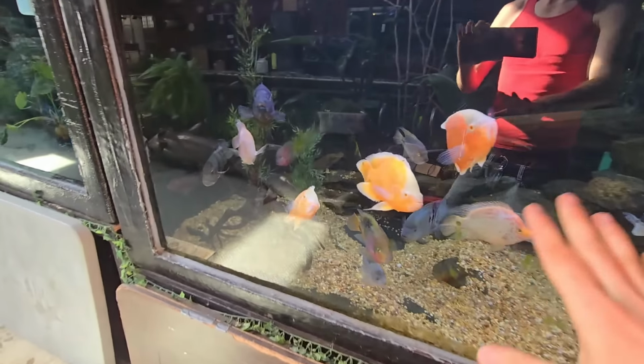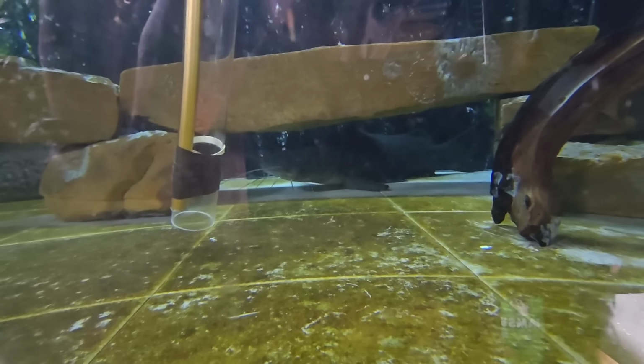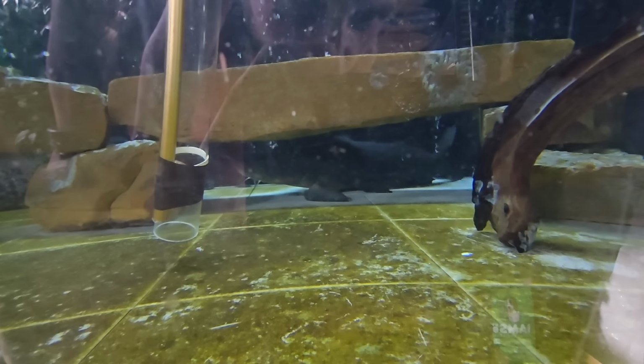The cichlid tank is looking amazing. And as I was saying, here we go. There is that jowl I was talking about with the attitude on him. He is just a prick, but we love him.